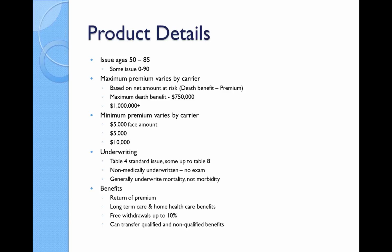Some of them will go up to table 8. And these are not medically underwritten, so there is no exam. You don't have to worry about it. It's much like writing an annuity. Looking at that table 4, we don't have the advantage of fluids or someone coming in and checking your height and weight and all that. We just have to expect that the client's going to be honest when they tell you they're 6 foot, 250 pounds, whatever it would be.